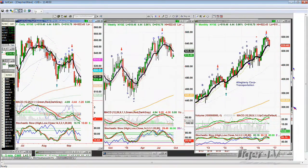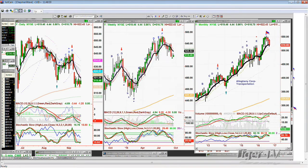So, folks, let's do this. We're going to look at the transportations. What I'm looking at are charts that have had spectacular runs, and they are on my short list. When you look at the Allegheny transportation area, it's 519 right now. It's up 444, but it made an all-time high at 553.48 back in July. And now it's pulling back with a doji-type candle. It's right on the 9-period moving average with another week and a half to go. And it's in sell mode in the weekly.